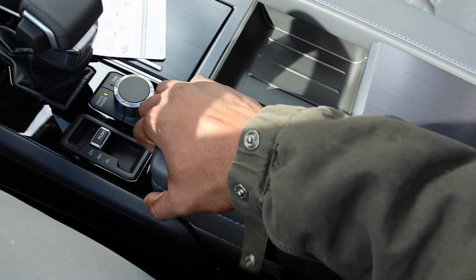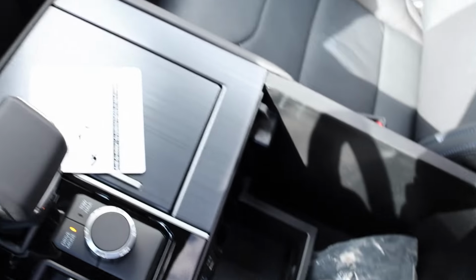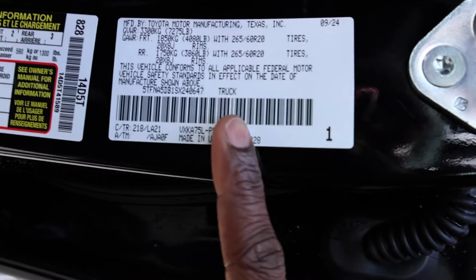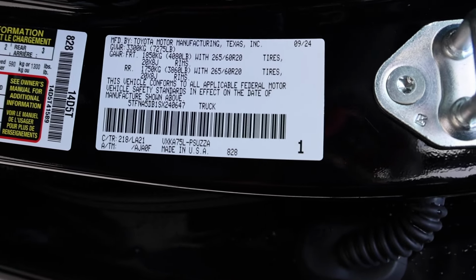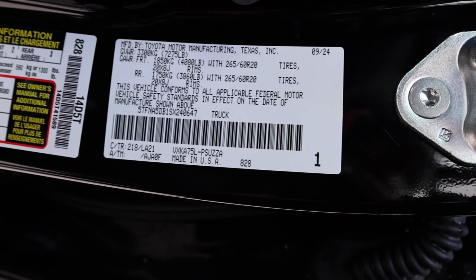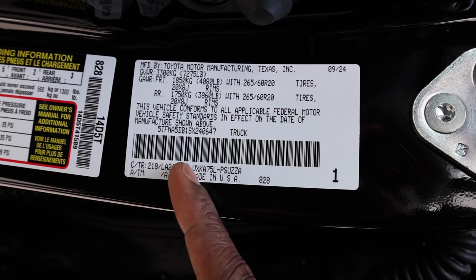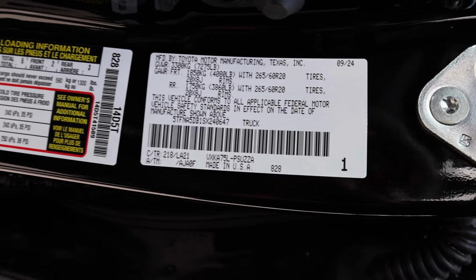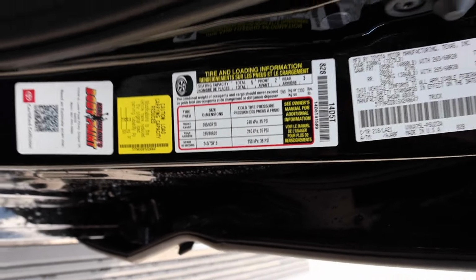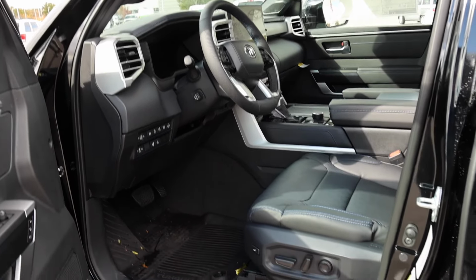Let's go ahead and open this up too. So that's pretty much everything that you can see there. You have your tie downs for the bed there, and cup holders. Here are the numbers on the door. Your gross axle weight rating out front is going to be 4,080 pounds. The rear is going to be 3,860 pounds. Gross vehicle weight rating is going to be 7,275 pounds. And you guys can see the wheels 20 by 8 wide. All in payload is going to be 1,300 pounds minus 51 pounds because of the option. Now that skid plate is probably the heaviest thing that you added on this truck.